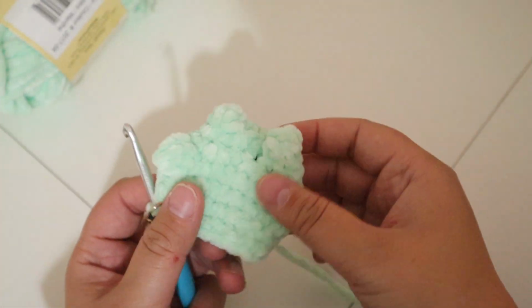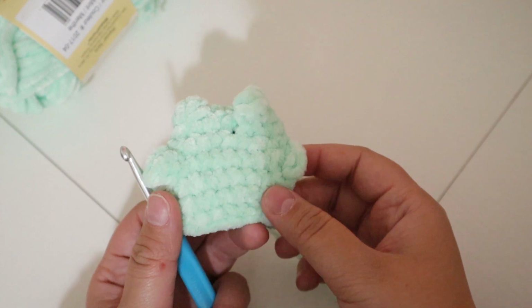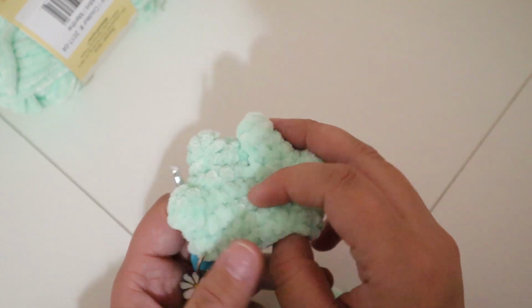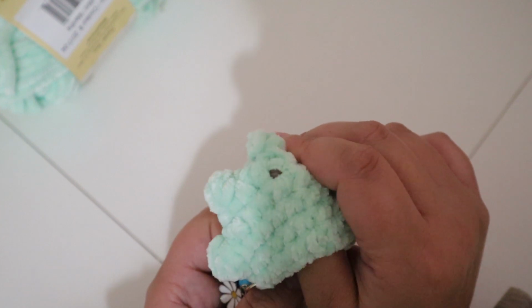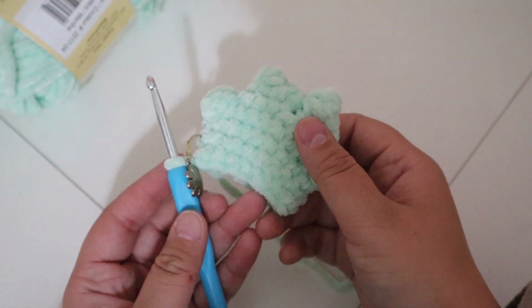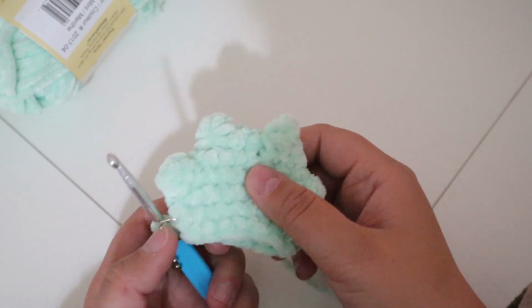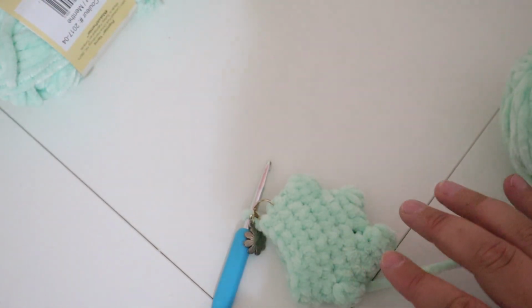Okay, so I need to attach the eyes and start stuffing. Surprisingly, this yarn's not that bad. The only thing that I have noticed is that it leaves bigger gaps than normal. I'm not exactly sure why. It could just be because I'm using too big of a hook. But yeah, it's not that bad, to be honest.